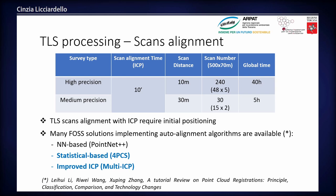And so we asked ourselves if we can find a solution for lowering this 40 hour time with FOSS software, which FOSS software would support automatic alignment of scans.